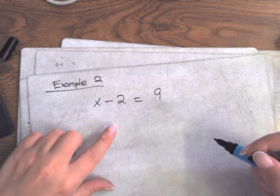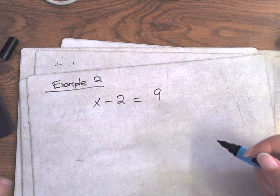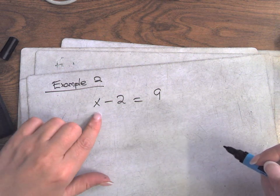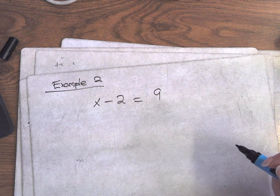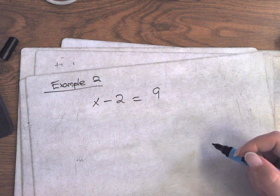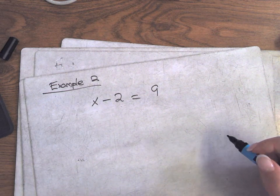That's my job, to find that number. A number, take away 2 will give me 9. What's the answer? 11. Because 11 take away 2 will give me 9, isn't it? So that X stands for 11. Right, okay, but I don't want the answer. I want to learn the method. So the first thing I do is what?